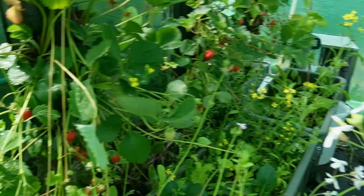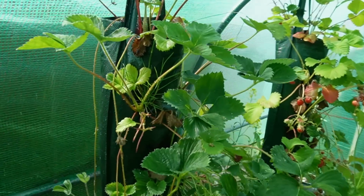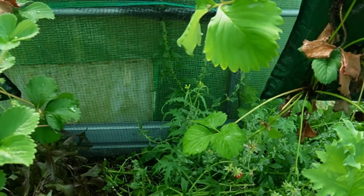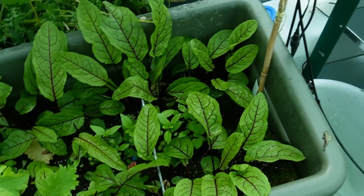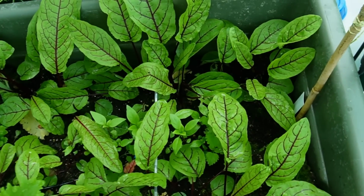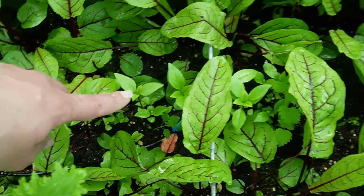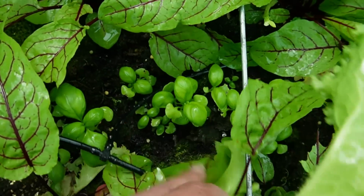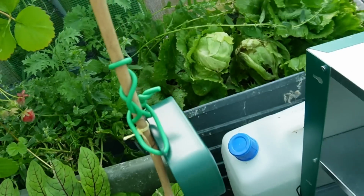Some of it has bolted, but you can see I have also got hanging planters with a whole bunch of strawberries. So yes, I do need to do some maintenance in here as well. Some sorrel, and I'm so glad that I managed to grow it. It's growing over my Thai basil, which is this, and then there's some sweet basil coming through as well. But you can see that's the watering system. There's another one on this side, which is what you saw earlier on.